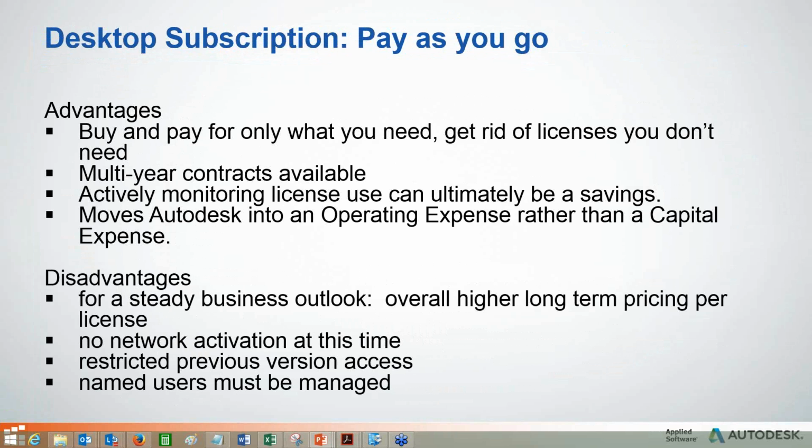There are some disadvantages right now, and what we are recommending for a steady business outlook is that the desktop subscription has overall long-term higher pricing right now. Now, those incentives are going to change over the next 6 to 9 to 12 months, but this is how it is right now. Also, there's no network activation at this time, and there's restricted previous version access. So if that's something that's important to you, we need to talk about that. And this is an advantage and a disadvantage. The named users must be managed. If your department is used to setting it and forgetting it, then maybe desktop subscription isn't the right way for you to go.